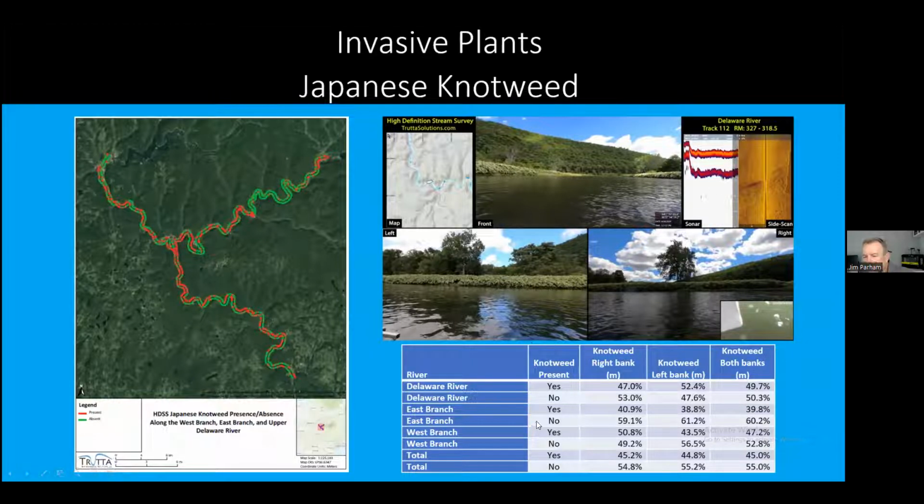We were able to quantify it for every meter of the 77 miles that we surveyed for both banks. Overall, about 45% of the banks of the upper Delaware within this area are covered by Japanese knotweed. So we not only know the extent of the problem overall within the system, we know it within any particular reach. This does not tell you how to manage it, and I know you have several projects working on that exact task, but it does give you an idea where the problem is and how you might approach solving it.